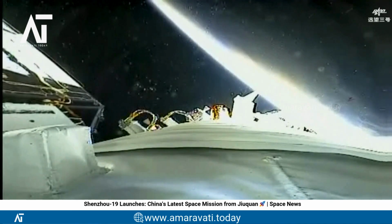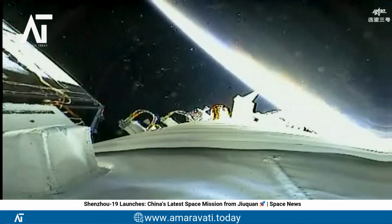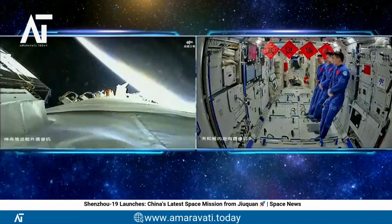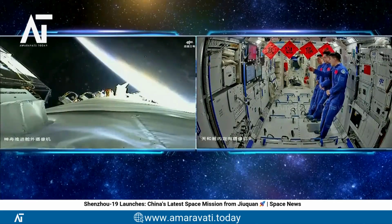Each of our solar panel wings has 4 pieces. The Shenzhou spaceship, how many solar panel wings does this have? 2 wings. Each has 4 pieces. And then we can see the Shenzhou-19 crew in there eagerly awaiting.